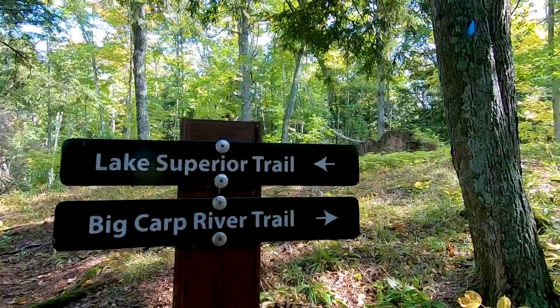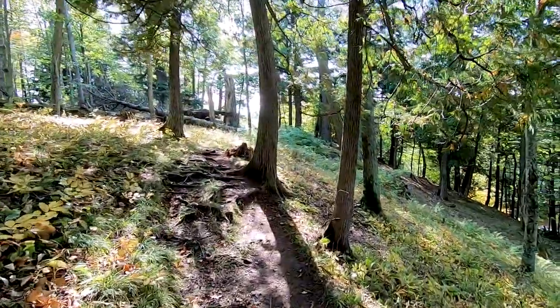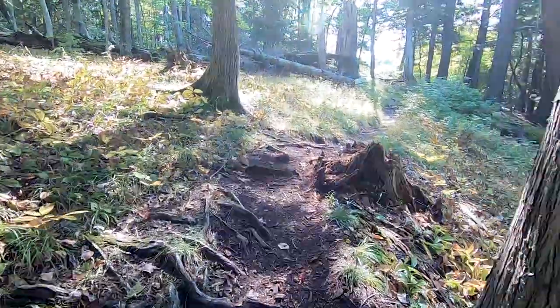Well, as we said, we made it to the mouth of the Big Carp, where we stopped and had an enjoyable lunch. And then at the recommendation of some fellow hikers that we met along the way, they suggested we make a short jaunt up the Big Carp River Trail to see a couple of waterfalls. And they said it's only a mile and a half there for a 3 mile round trip. So we said, why not?